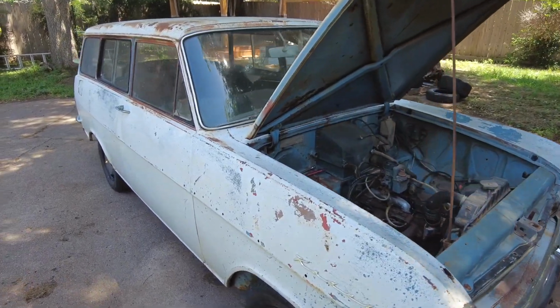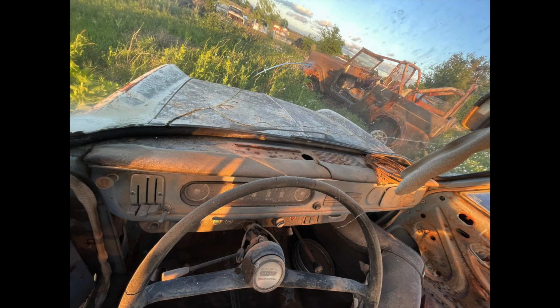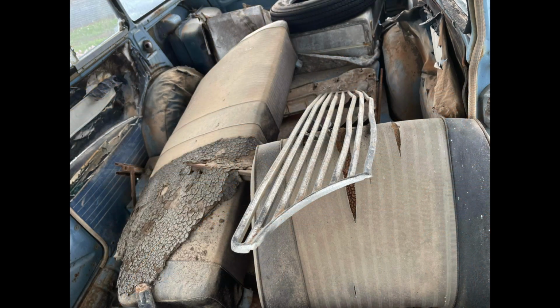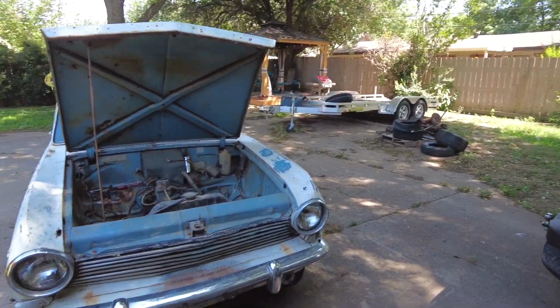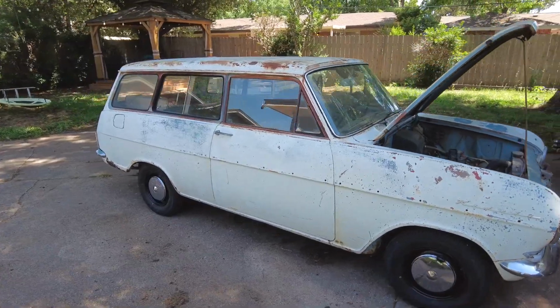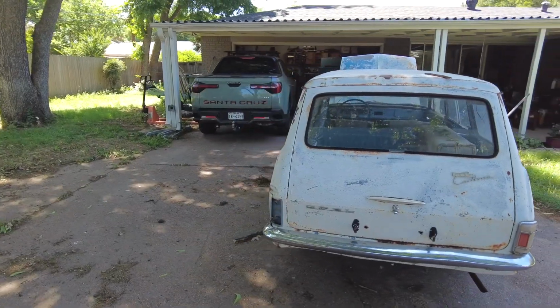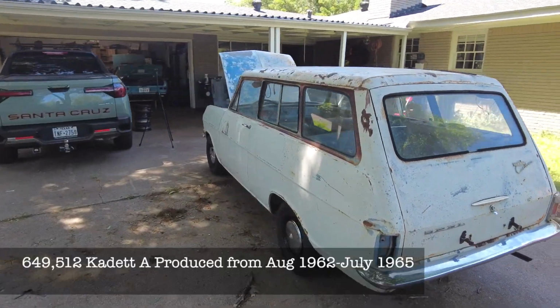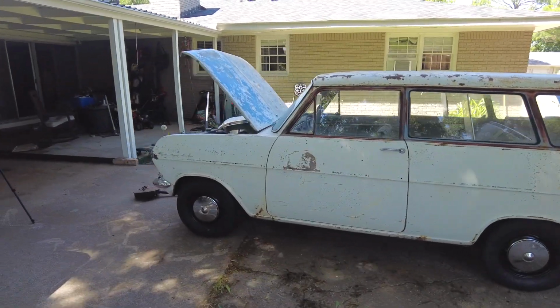But this is a 1965 Kadett, as I said. We didn't get many of these here in the States. You're used to seeing the Kadett B more like mine over there. We got hundreds of thousands of those. We got about 33,500, plus or minus 1,000 or two, based on my calculations on some known data that I got a hold of. So not a whole lot. There were about 612,519 total made between all the body styles.